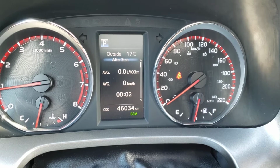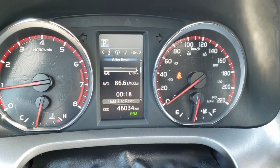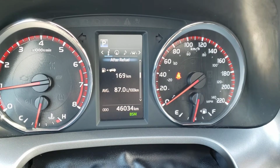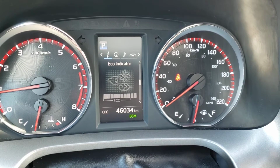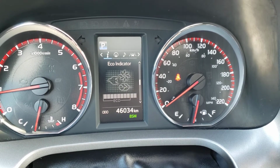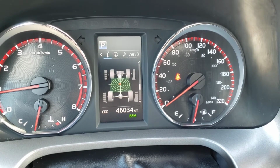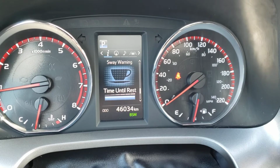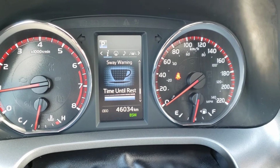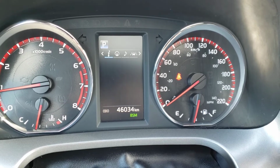In this very first information screen here, you've got your average fuel economy, as well as your average speed and driving time. You've also got your after reset stats, as well as your after refuel stats, and that'll also give you the range. As we continue down here, you've got the eco indicator, which will let you know how fuel efficiently you're driving. Next, you've got the all-wheel drive indicator, so it'll let you know how much power is headed to each wheel. And finally here you've also got the sway warning, so the vehicle will let you know if it might be time to take a break if you're swaying between the lanes.